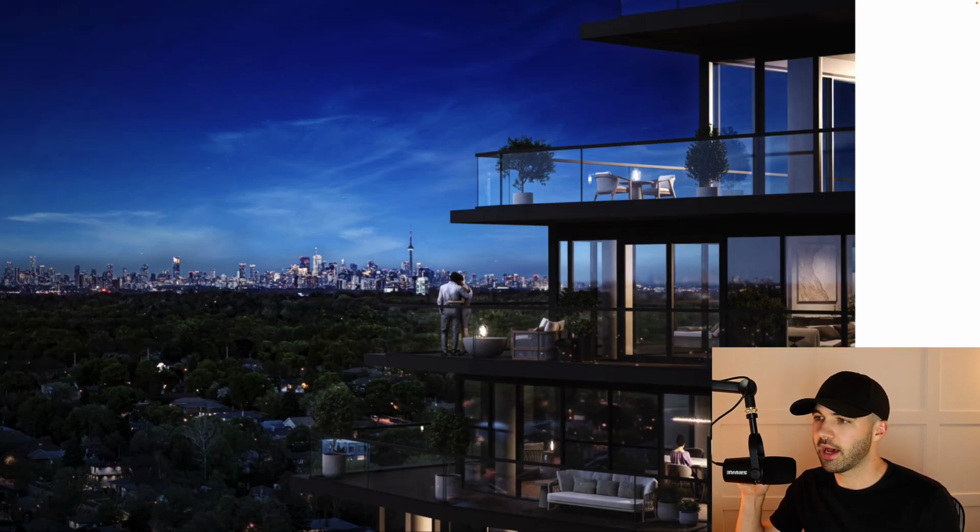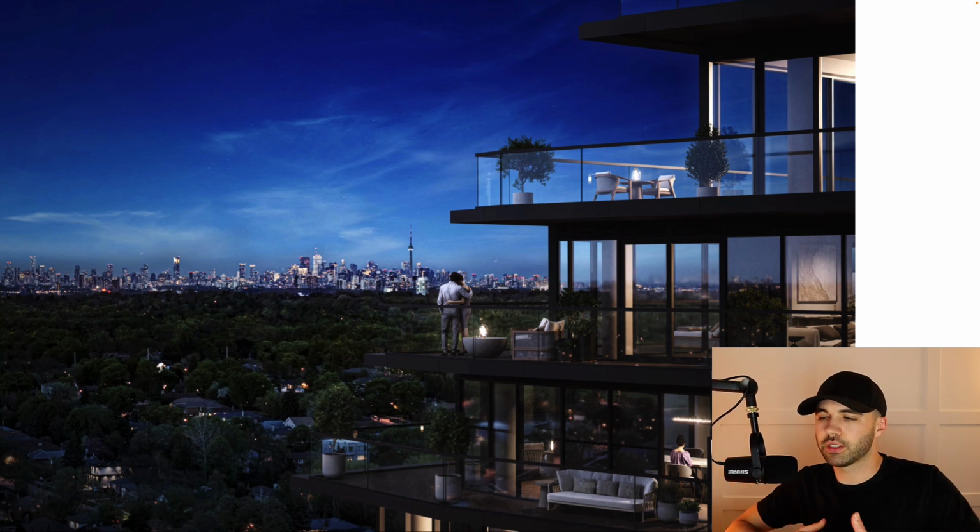Here you can see, I believe we're on the 18th floor, so suite 1801. You can see the view of the downtown skyline you will get because, of course, anything in between us and the downtown skyline is all just low-rise residential. And so you get this really beautiful mature tree canopy.